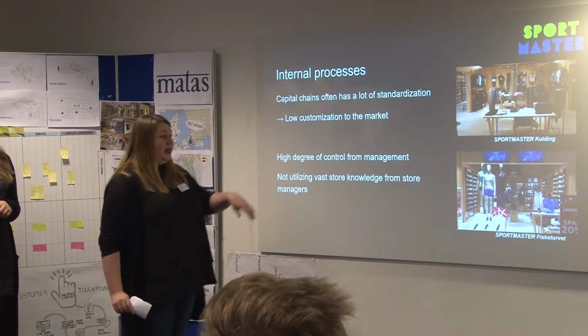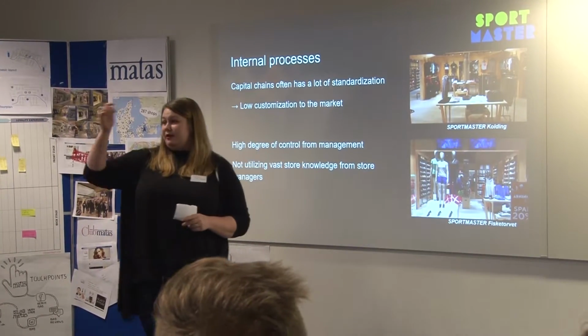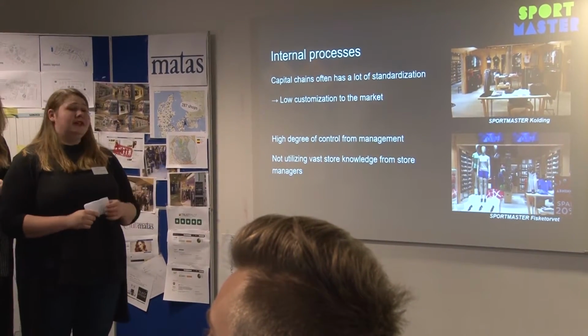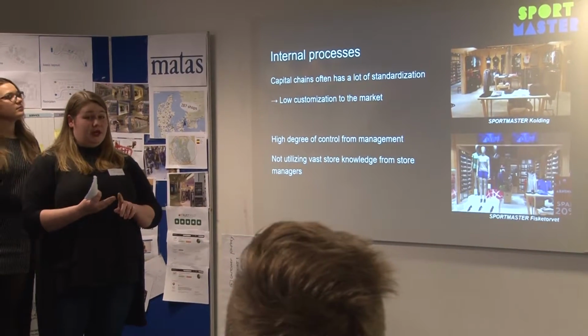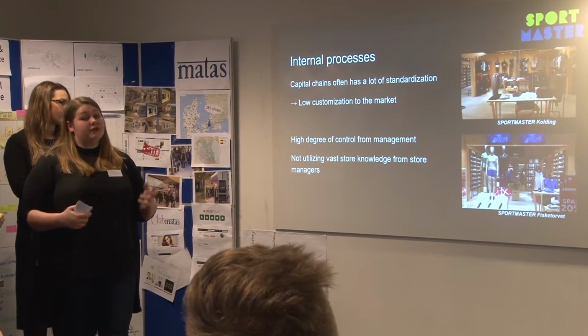And as you can see, we have some pictures. This is Sportmaster Kolding. This is Fisketårnet. They're small, but behind you on the board, they are of Lyngby. And to be honest, I was browsing pictures of Sportmaster, just Googling, and I couldn't tell if it was Lyngby, Kolding, Fisketårnet, or Østerbro I was looking at, because they have the same look.